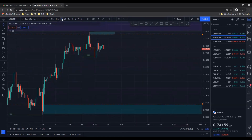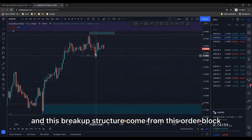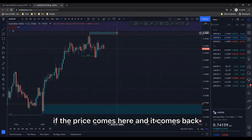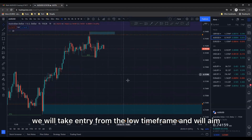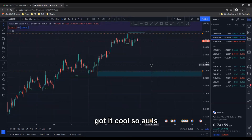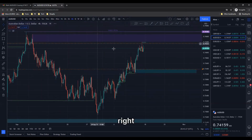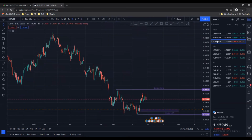So if you go to the 1 hour, we're already seeing one break of structure here, and this break of structure comes from this order block and this wick. Okay, so tomorrow we'll probably observe this. If the price comes here and comes back, and we get our entry criteria in this zone, we will take an entry from the lower time frame and aim up to here at least, and we'll study the reaction and take a buy from here as well. Got it? Cool. So AU is a pretty similar situation to pound dollar, right? And yeah, so let's move to the Euro USD.